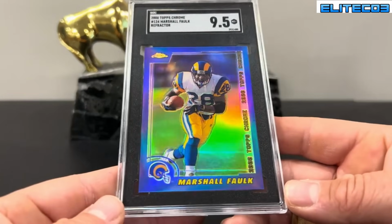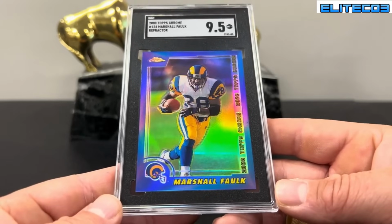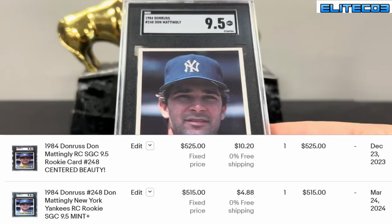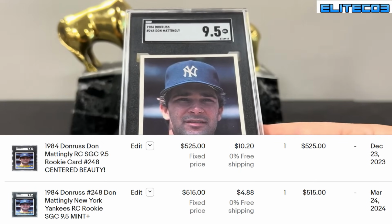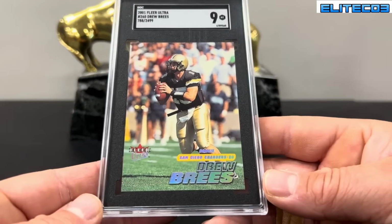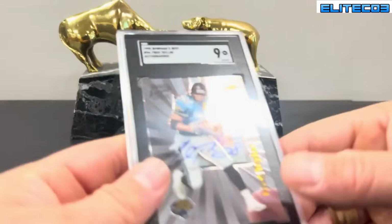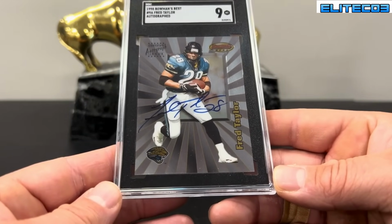Falk Topps Chrome. Just these 2000 Topps Chrome refractors are awesome. Same with the 2000 Bowman Chromes. Donnie Baseball. Probably from a factory set too. Solid grade there, 9.5. Another Ultra Breeze. Same type of minor issue on the top border. 9. And then Fred Taylor Best Auto. That's the base one. 9A, 9B has a different photo.